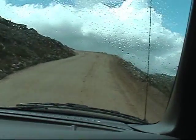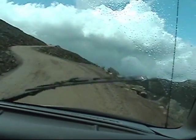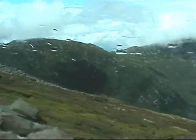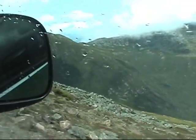The visibility up here can get to be as low as 10 feet. It becomes very difficult to see in front of your vehicle, and it does happen. Now, on a day like that, if you were to get off the trail, you could see what you'd be walking on: these loose, jagged rocks here. Everything gets all wet and slippery. It's very dangerous.